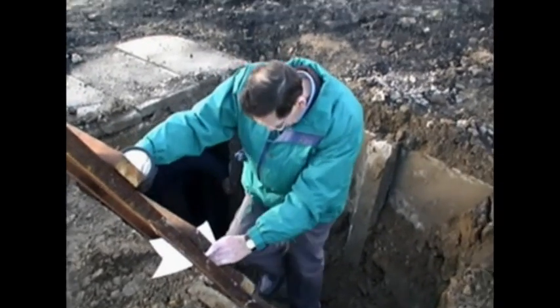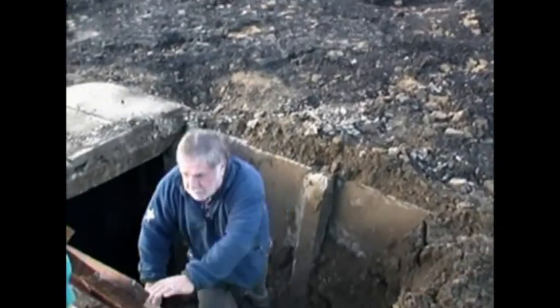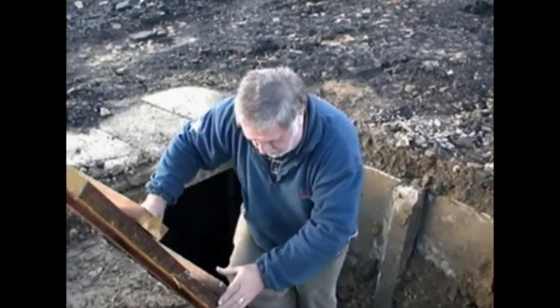Coming out of the entrance now. Absolutely fantastic experience. I'd like to thank Richard very much. This is Joe, the digger driver. Thank you very much, Joe. Yes, it's nice to help you in any way I can. You're welcome.